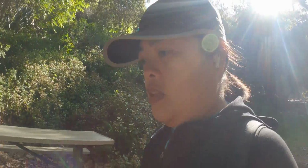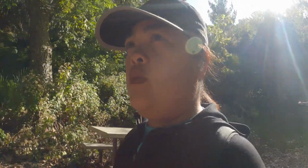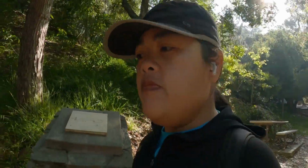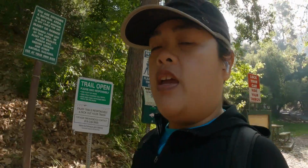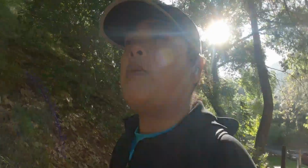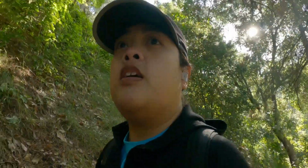I was doing some research on the many trails here in Southern California, or at least within my neighborhood, and I found this little park called the Wildwood Park here around the Burbank area, and we're gonna try to check out the mini trail here. This is a 2-mile loop, I believe, which is cool, and I'm gonna keep it short and sweet.